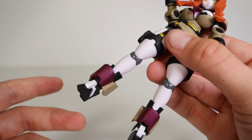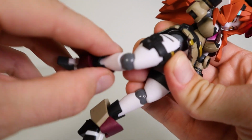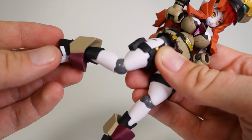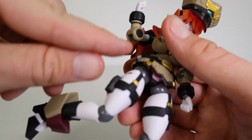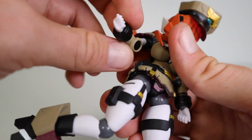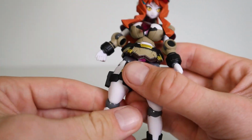The knee gang is much like the elbow in going in and out and swiveling at either side, but I will say these are really good because there's really nothing stopping them, whereas with the elbows, these cuffs will cause a bit of limiting when you bend it backwards, but still, it still looks perfectly natural when you pose her.